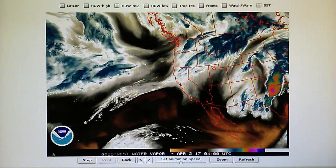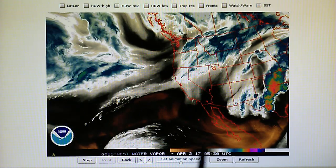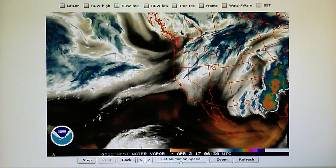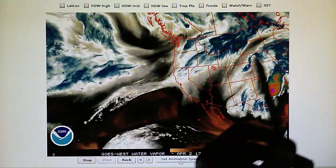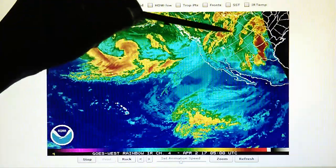Okay, I lost one of the maps. All right, so the IR map is missing for this loop. There is a very well-defined channel right through here. We'll go back to the other map right here. You can see it right here.